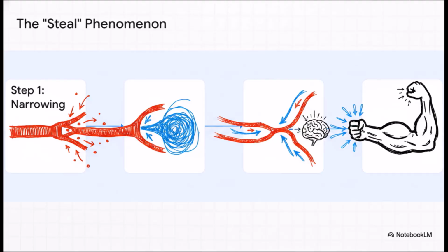Okay, let's walk through how this steal actually works. Think of it like a crazy traffic situation in your body. First, the main artery to the arm, the subclavian, gets a narrowing. It's like a lane closure on a major highway. Second, when she uses her arm, it demands more blood, creating a huge traffic jam right at that narrowing. This makes the pressure drop right after the blockage. So the body, in a desperate attempt to find a detour, does something incredible. It reverses the flow in the nearby vertebral artery, pulling blood away from the brain to feed the arm that's starved for oxygen. Her arm was literally stealing blood meant for her brain. No wonder she was getting dizzy.